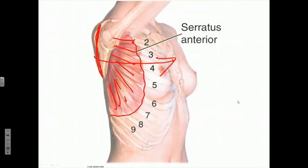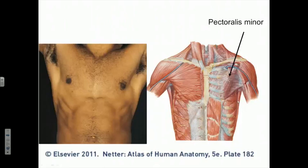But as we've already indicated, if I erase this a little bit, note that the long thoracic nerve, which is innervating this muscle, occupies a superficial position as it descends along the lateral aspect of this muscle, putting that nerve at some risk during surgical procedures or even lateral chest wall trauma.